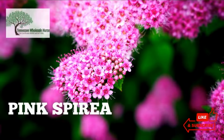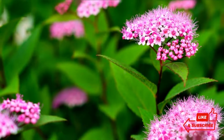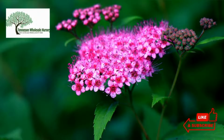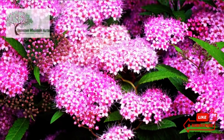Today, let's talk about pink spirea. Pink spirea has delicate foliage as it branches white and pink flowers. These have a good place in a mixed border as these spring bulbs have colorful blooms. They have a mounding backdrop in small spaced gardens with a purple perennial.